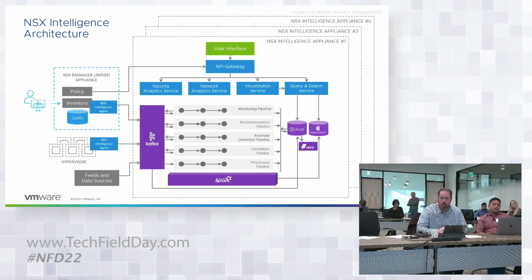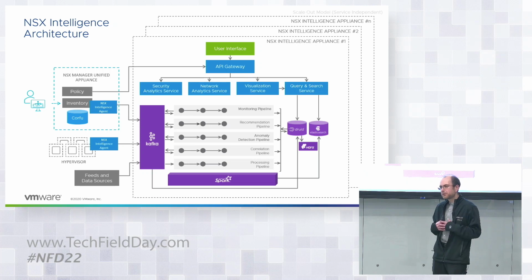From what I've seen from other companies, they like to sample data. Why is it that you choose to inspect every single packet? We're already in line for every single packet. And so that has no increased performance impact? No, so I think this goes back to our unique value.